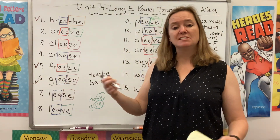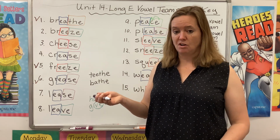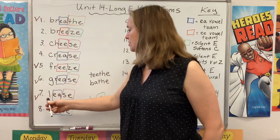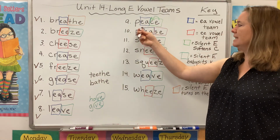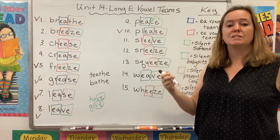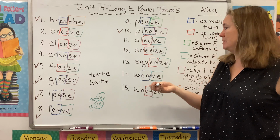You can lease something, which means you rent it for a while. So you can lease a car or you can lease an apartment. You can certainly leave a room or leave your house. You can't piece. You can please people though, right? If you do something nice, you use kind words, that pleases people.